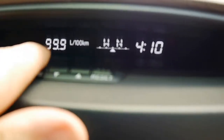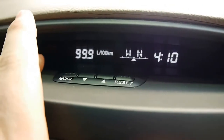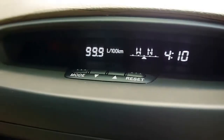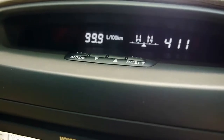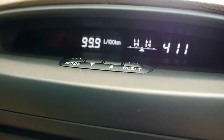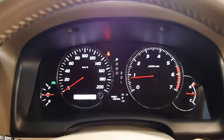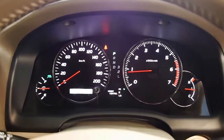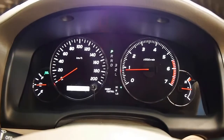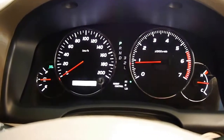Compass and all the settings up there. Obviously it's not using 99.9 litres per 100 kilometres. I hit the reset button and I haven't driven it since I hit that. Probably around town you're averaging about 12 to 14. Out on the highway you'd probably drop down to about 9. It is a big car, but it's not thirsty. It certainly gets better than the Land Cruiser, better than my Jeep Wrangler. And it's pretty economical when you're light on the throttle.